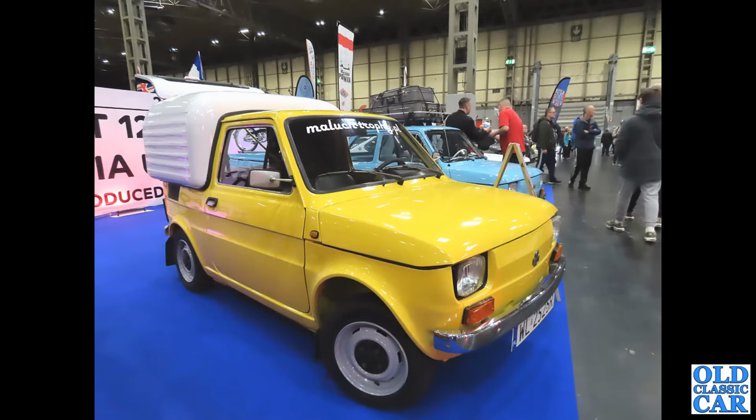And there's also a huge turnout of Fiat 126s and Polish-built 126Ps. This is a 126P pickup. What a great little thing this is. This is a Polish market vehicle, I believe. But what a treat to see that. I've never seen one of those before.